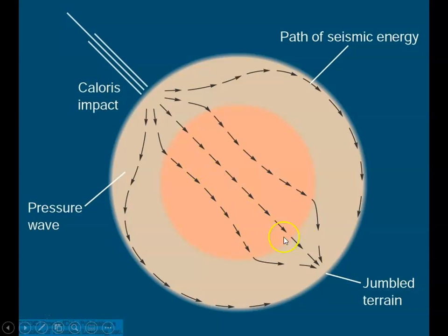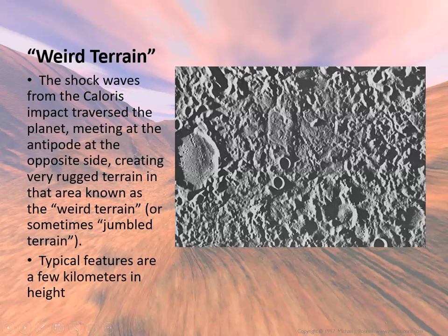And when these seismic waves met at the antipode, they resulted in kind of temporary liquefaction of the surface there and a creation of mountain building, all in one quick event. And this was the creation of the so-called weird terrain, which is exactly at the antipode of Mercury, or often called jumbled terrain. And this was literally created by seismic waves upending the surface on the opposite side and creating mountains. And some of these are fairly high. I mean, we're talking about 10,000 feet or so in some cases.